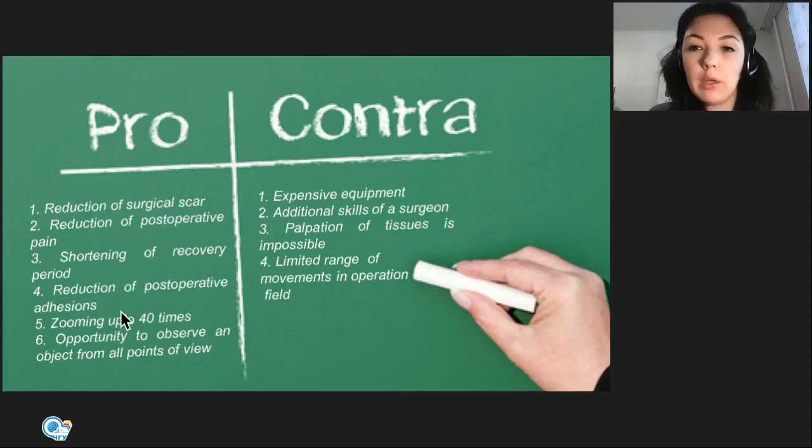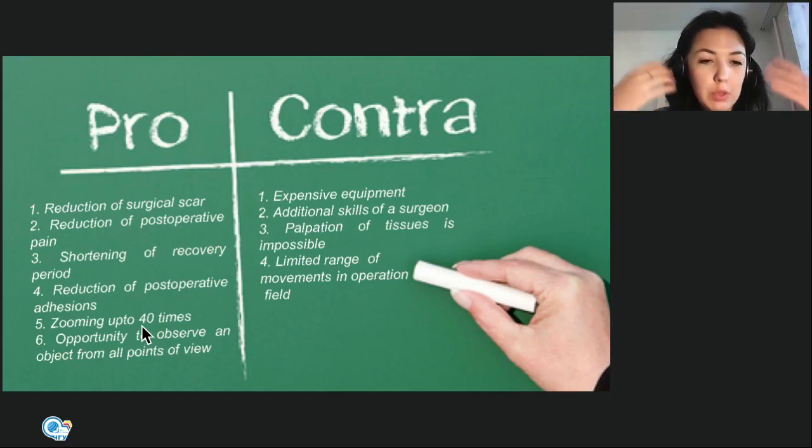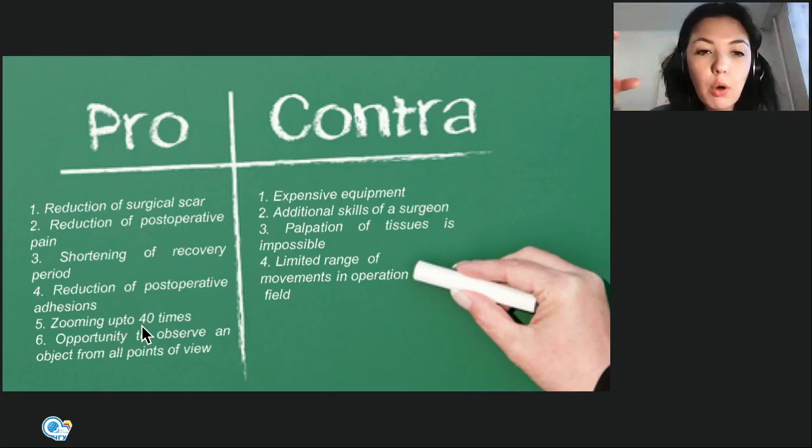And then zooming, up to 40 times. Now it's not necessary to wear glasses or to use some special lenses. Everything is already in this device, in the laparoscope, and zooming allows us to perform our actions with better precision, and that is also great. And so, the opportunity to observe an object from all points of view.